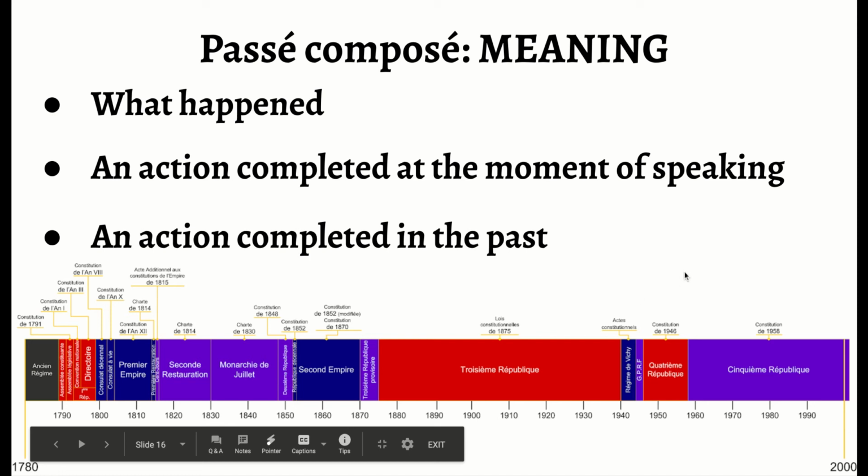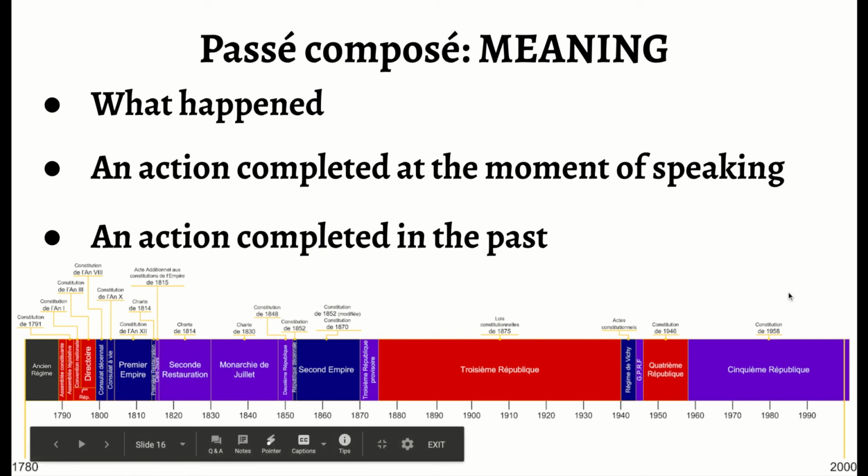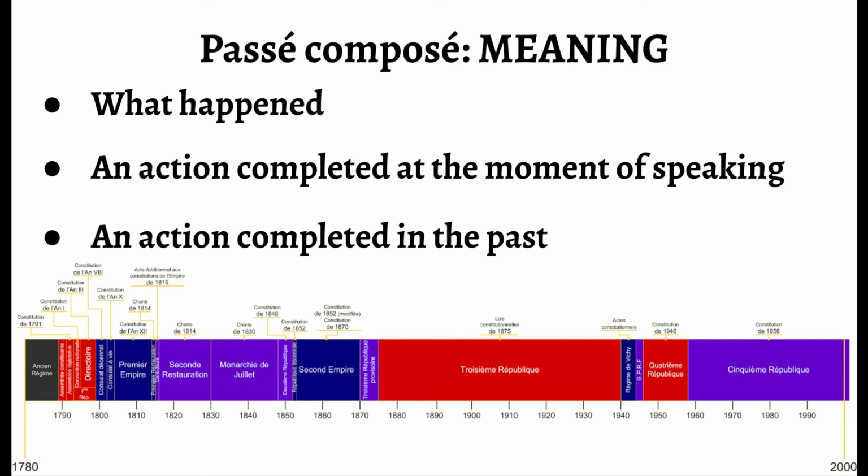Okay, ça parle du gouvernement, des types de gouvernement en France. Okay, nous sommes dans la 5e République maintenant. Mais bon, okay, ça parle de l'histoire de la France, comment la France a été gouvernée. Bon, anything that is put on a timeline that you can mark on a timeline as being done and dusted and over is the passé composé.